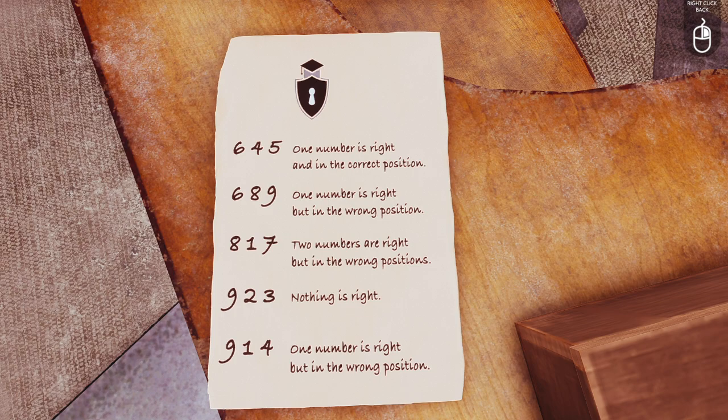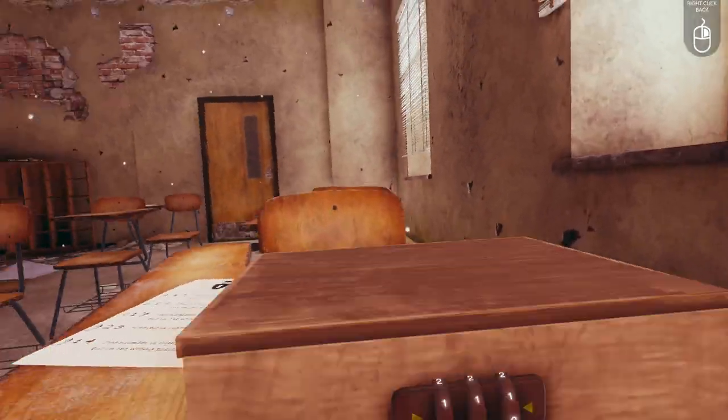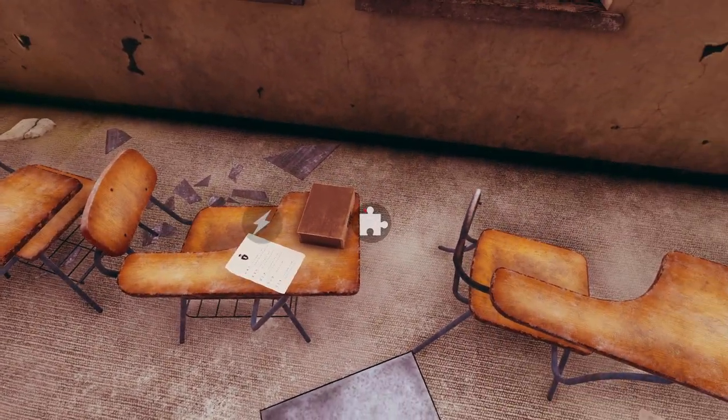So maybe I was wrong about the first one. The second one says one number is right but in the wrong position, but then the top one couldn't be a 6, could it? So maybe 4 is the middle number. I'm gonna call that right now. 4 is the middle number. And it can't be a 9 here, so that would place the 6 at the end, but that contradicts the first sentence.